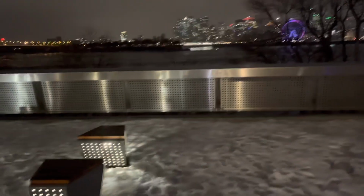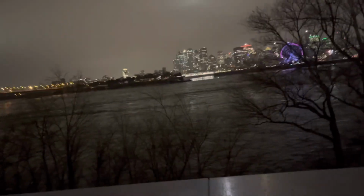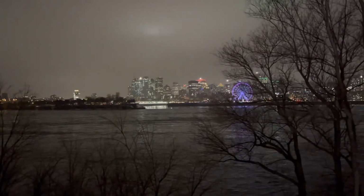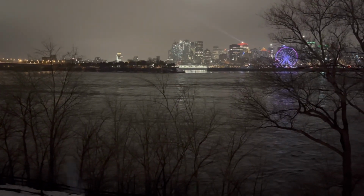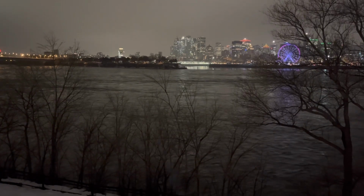I've fallen a couple times already, but I had nothing on me, so it wasn't a big deal. Not to brag or anything, but I do have a pretty high pain tolerance. But anyways, here is the St. Lawrence River, and as you can see over here too, the current is rough. Look at it, even from here you can see how it's moving.